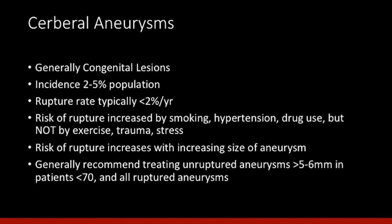So cerebral aneurysms are generally congenital lesions, meaning the vast majority of people who have them were probably born with them, so they may have started small and they can grow with life. It's actually very, very rare for someone to develop an aneurysm from scratch when they didn't have one. The overall incidence is somewhere between 2 and 5% of the population will actually have an aneurysm.